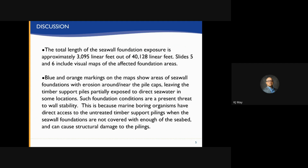The total length of the seawall foundation exposure is approximately 3,095 linear feet out of the 40,128 linear feet. Slides 5 and 6 include visual maps of the affected foundation areas. The blue and orange markings on the maps show areas of the seawall foundations with erosion around or near the pile caps, leaving the timber support piles partially exposed to direct seawater in some locations.